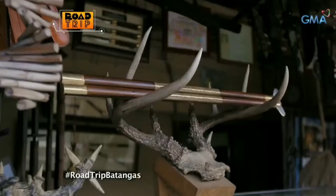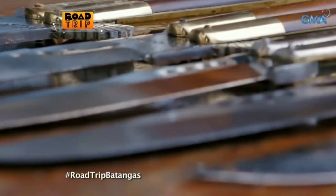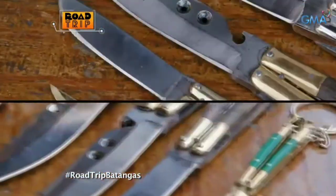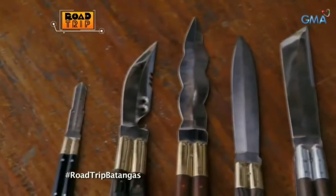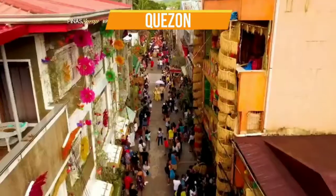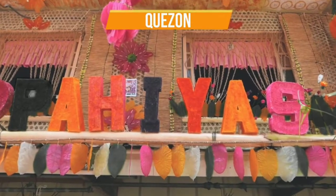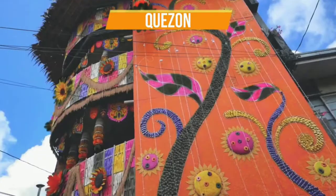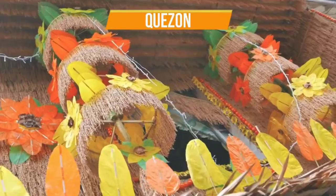Batangueño blacksmiths have gained such renown for the quality of their workmanship that Hollywood producers employ them to create props for big budget films. The town of Lucban is famous for the Pahiyas Festival, celebrated on the 15th of May to honor San Isidro Labrador, the patron saint of farmers.